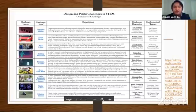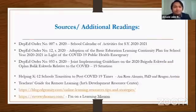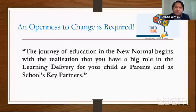Yeah. So, for those na nasa senior high school, you can also look for other engaging activities, the real life application of this. You can look for that site. I provided it there. And try to look for doing, like for example, Operation Lifeline, how you apply proportional reasoning and 3D figures and so on. Okay? So, those are the additional resources and readings na pwede nyong basahin, especially parents, teachers, and school administrators in this online learning.